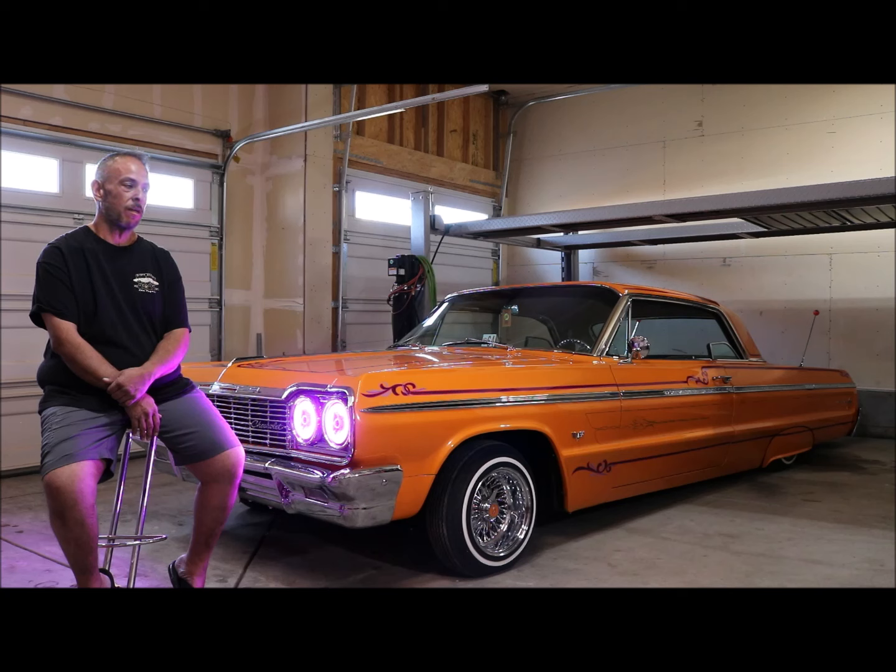Yeah, it's really nice, super nice. And your headlights? They're Octane Lighting. Nice. And you got some lights throughout the interior as well. Yeah, the trunk, everywhere.